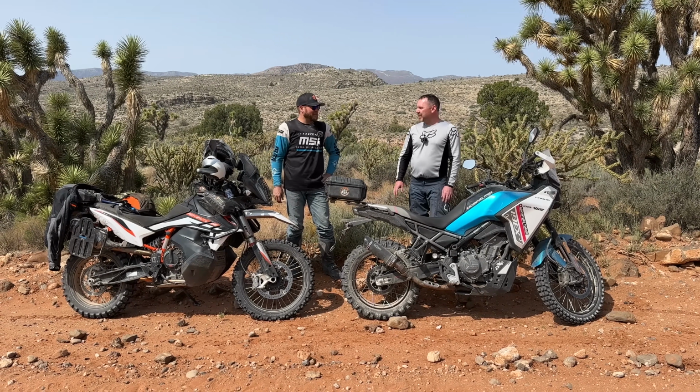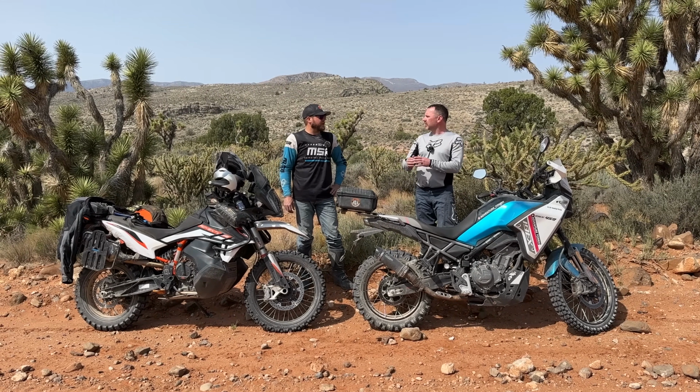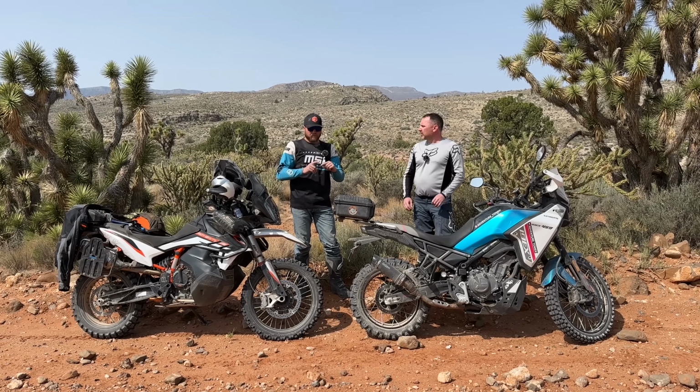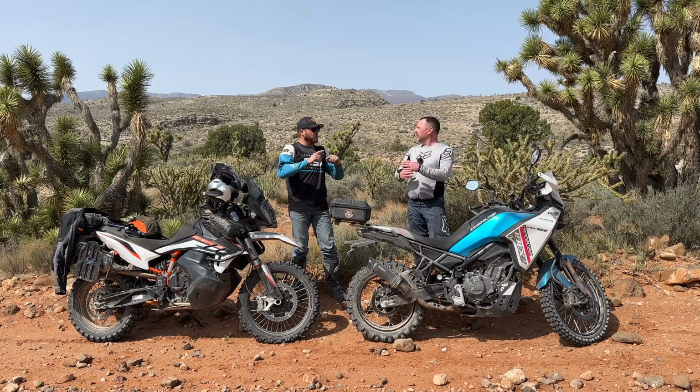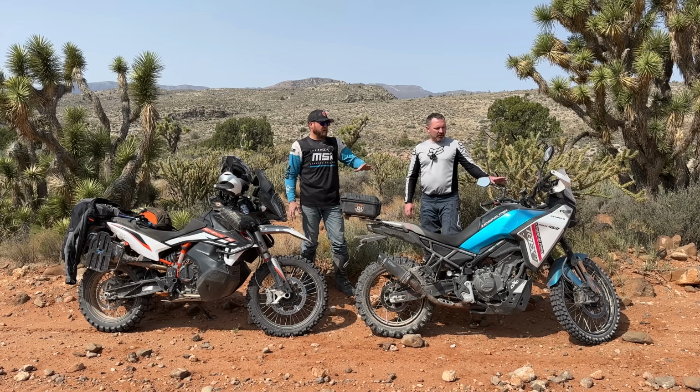Yeah, the nice thing is you can play with the traction on the 890. For this terrain I want 7, for this I want 3. Gotcha. And that level is from 1 to 10? 1 to 9 in rally mode. Okay, gotcha. But yeah, this is on and off pretty much. Traction on or traction off.